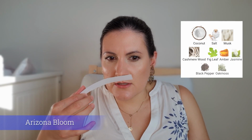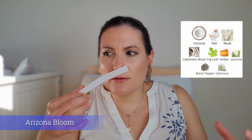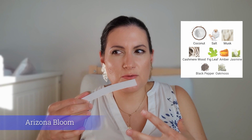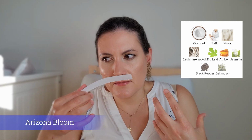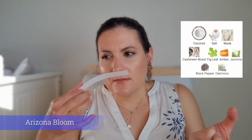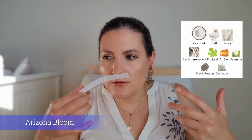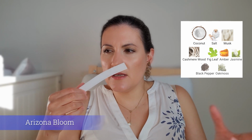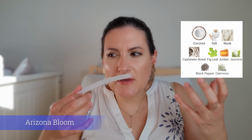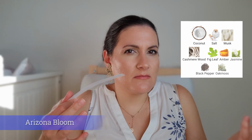There are flowers, but it's a little bit green, though not green like in Neon Rose, which is off-putting. It has some earthy touch, and it's getting warmer and warmer. Again, some creamy touch. It's not creamy like coconut, not a strict coconut note. So maybe, I guess, it's like coconut milk.